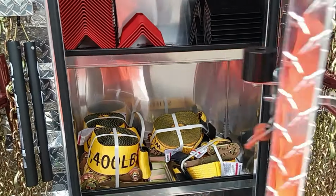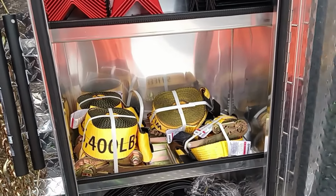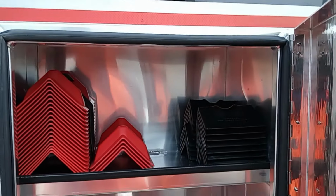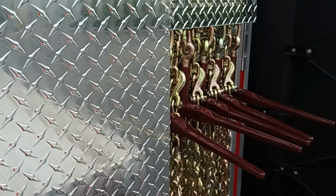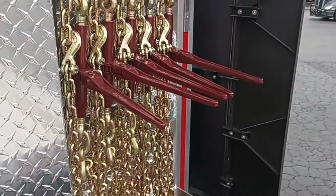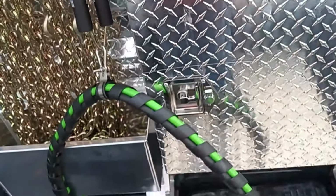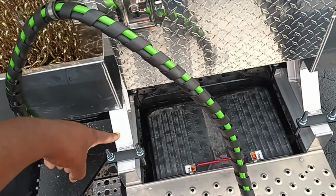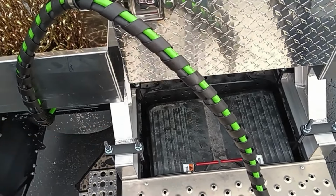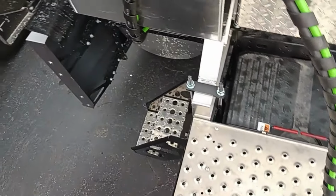Back here I got all my tools, all my straps, all my bungee cords, and all my edge protectors up top here. Brand new. Same thing over there, chains and ratchet. Back here I got my secondary batteries right here. This is for the bunk AC back there. This is a catwalk step. Everything is good so far, as I said.